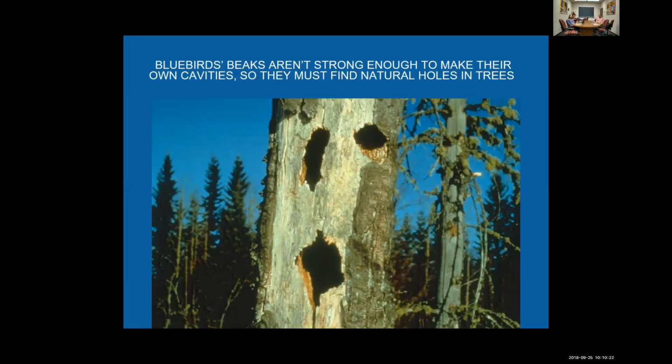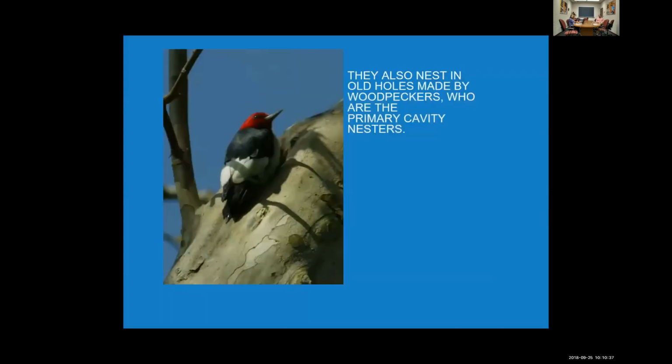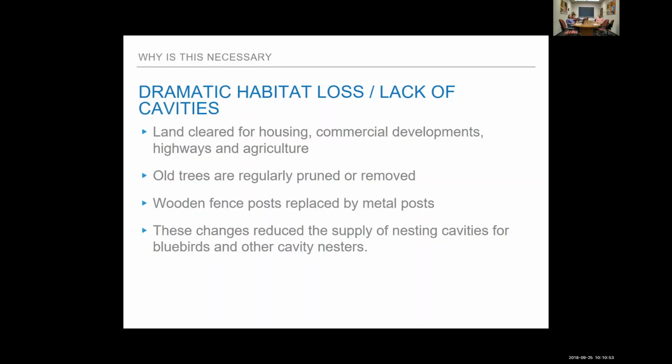So bluebirds' beaks are too weak for them to build their own cavities. They're considered secondary cavity nesters. So they have to find a natural hole, which means a damaged tree or an old tree. Woodpeckers are primary cavity nesters, so they make holes themselves. And then a lot of times bluebirds will use a hole from a former woodpecker nest. And there's just been a dramatic loss of cavities.